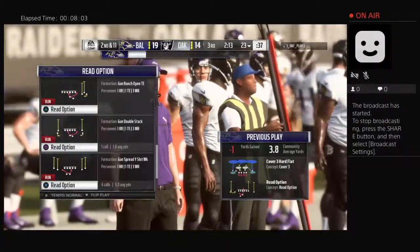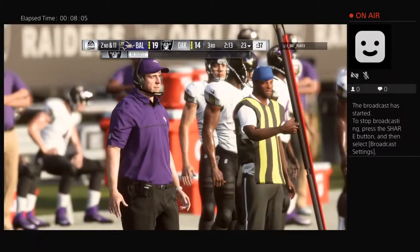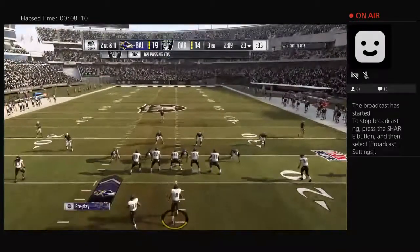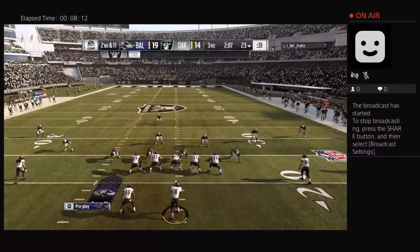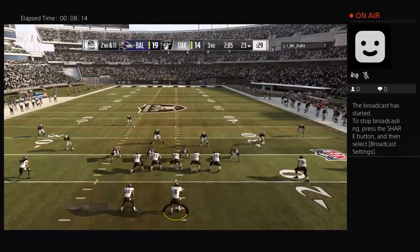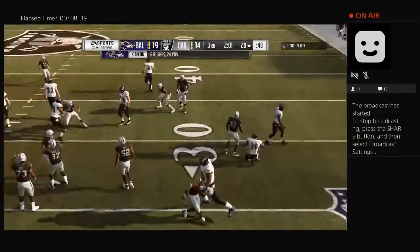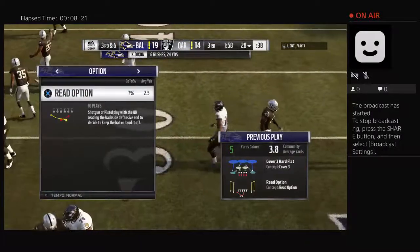And a nice move will yield nothing as he's stopped behind the line. It'll be a loss of 1, and that'll bring up a 2nd and 11. Right back to Dixon. And he'll take it forward for about 5 up to the 28-yard line.